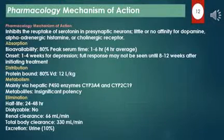Distribution: protein bound equals 80%. Metabolism: mainly via hepatic enzymes. Metabolites have insignificant potency. Elimination: the half-life equals 24 to 48 hours. Dialysable: no. Renal clearance equals 66 ml per minute. Total body clearance equals 330 ml per minute. Excretion by urine equals 10%.